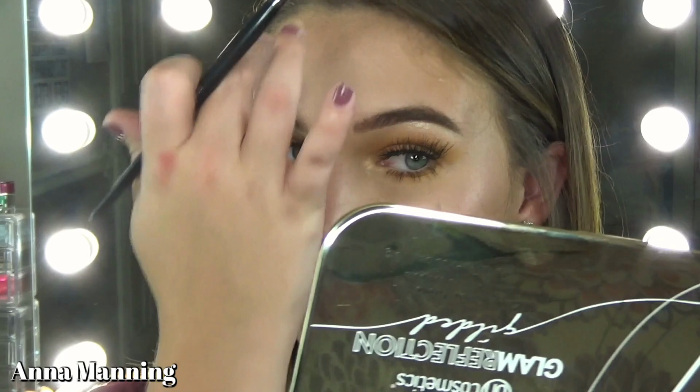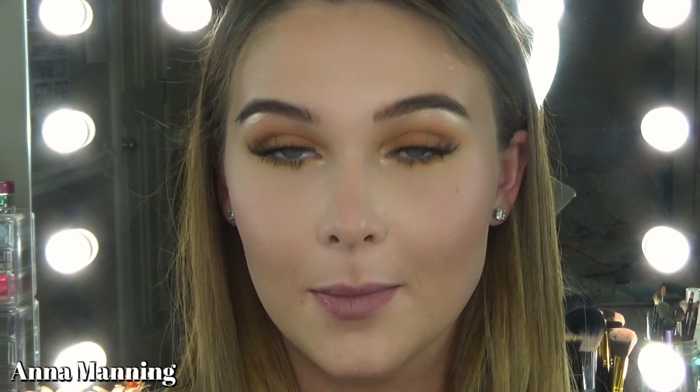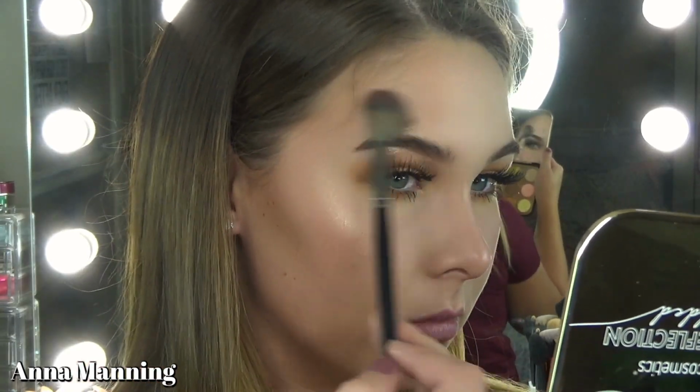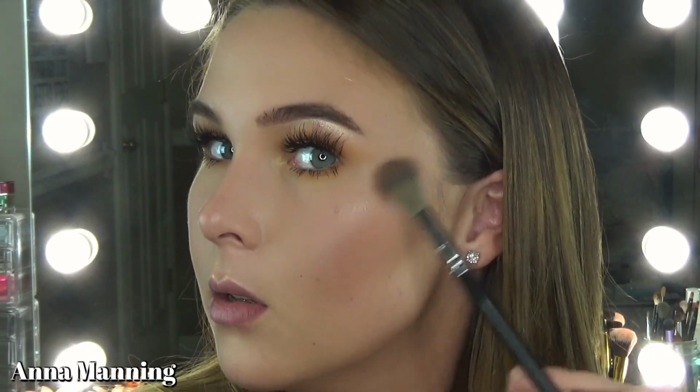Whatever is left over. I was going to use Laura Geller's Gilded Honey as I would for a golden, light, glowy look, you know? But I am just going to use the same eyeshadow that I used as my brow bone and inner corner highlight because I'm liking what it's doing to my brows. So, hopefully this doesn't look weird. You can see the difference already. That looks really nice.